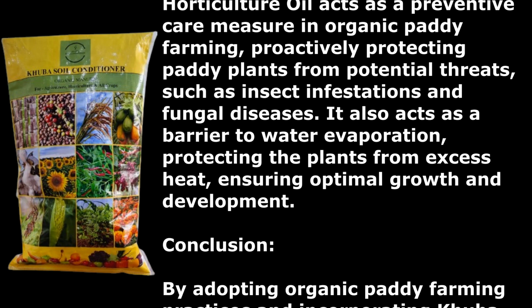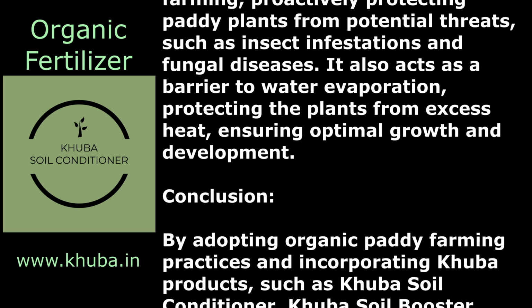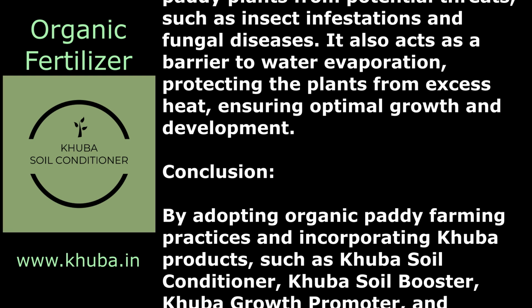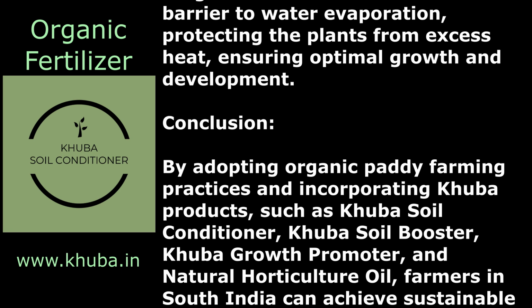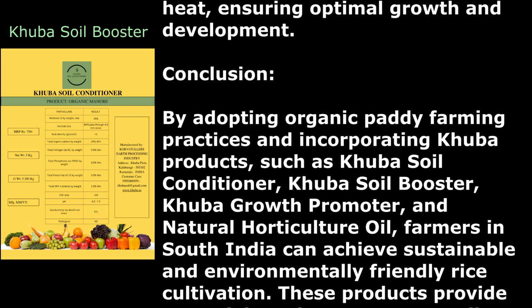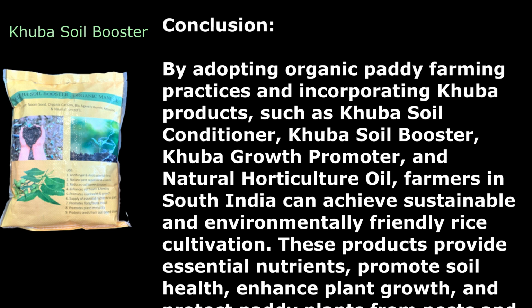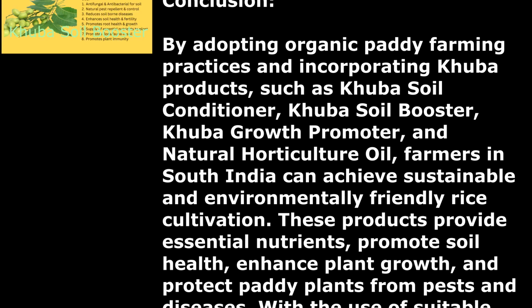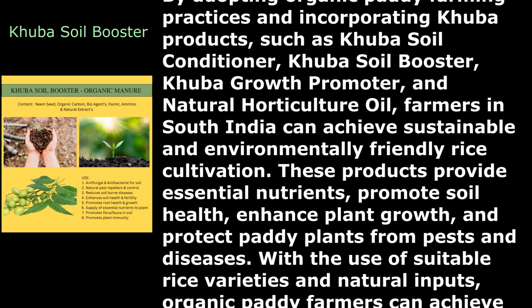It also acts as a barrier to water evaporation, protecting the plants from excess heat, ensuring optimal growth and development. Conclusion. By adopting organic paddy farming practices and incorporating Khuba products, such as Khuba Soil Conditioner, Khuba Soil Booster, Khuba Growth Promoter, and Natural Horticulture Oil, farmers in South India can achieve sustainable and environmentally friendly rice cultivation.